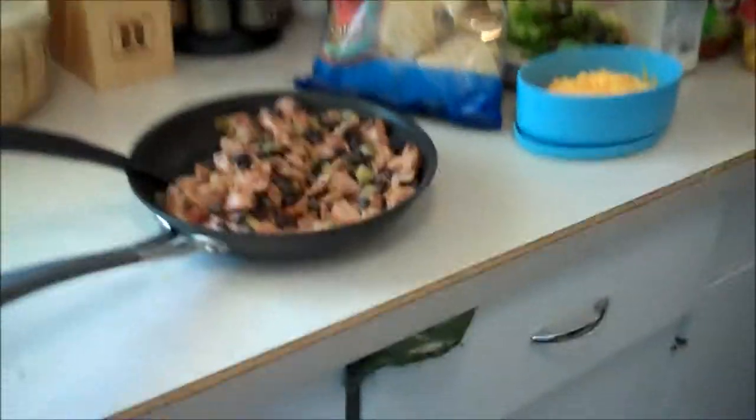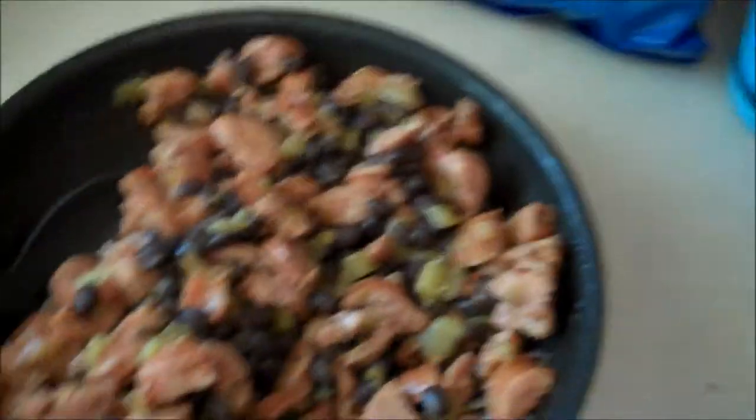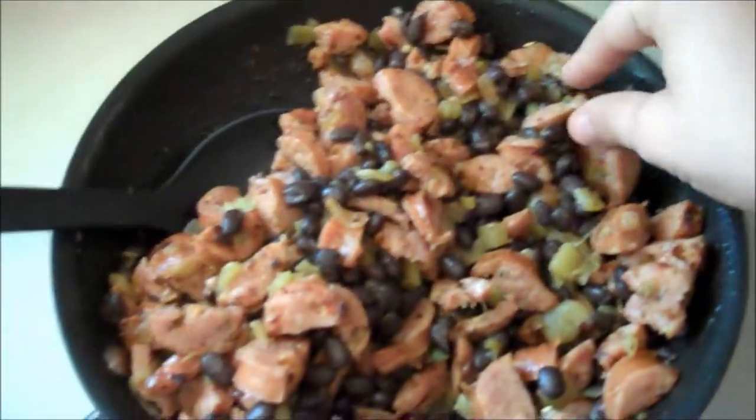Cool. That came fast. We're gonna have some lunch. Got some green chilies, sausage with black beans, cheese, roast, taco salad type stuff.